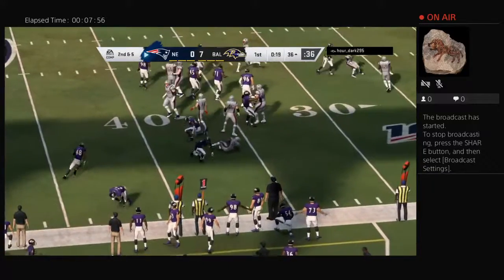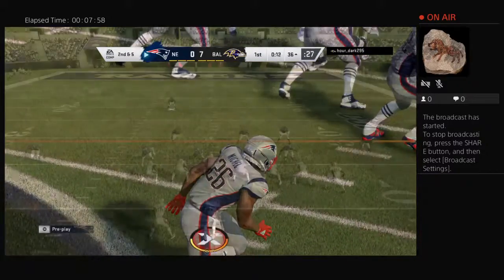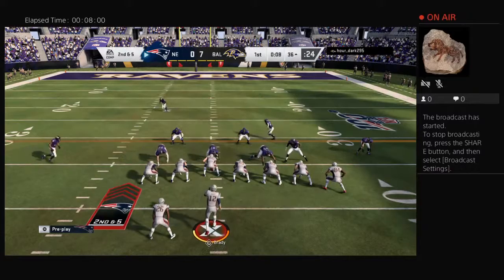A quick burst there, and he nicely bit off a pretty decent gain. After the pickup of 5, here's 2nd and 5.